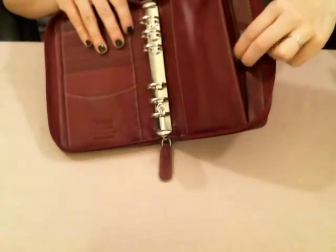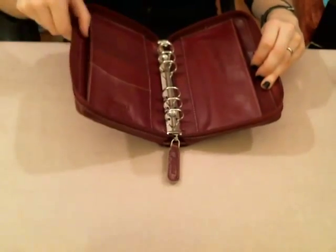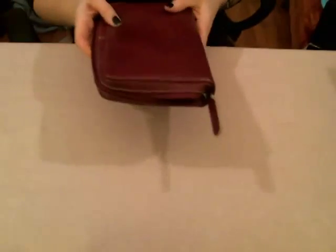And I'm sure once you have a pen in here, it's going to make it much stiffer and harder to work with. It would have been nice had they put the zipper here where there's no pen loop and all your wallet functionality can be in the front. That would have been nice, which is okay.